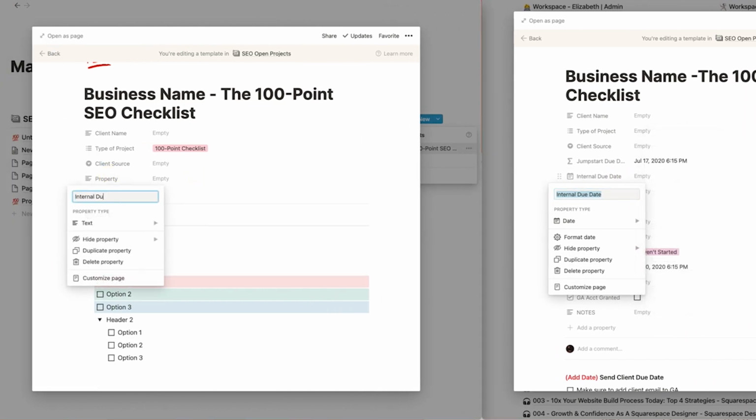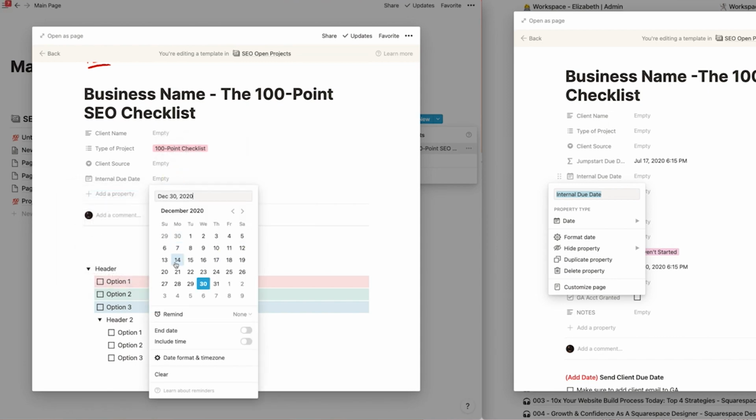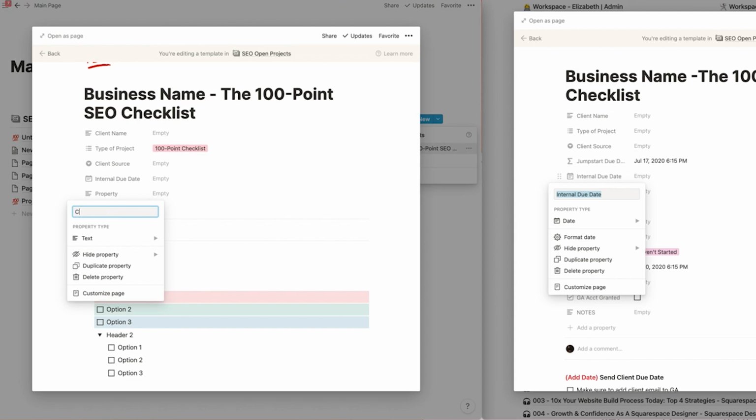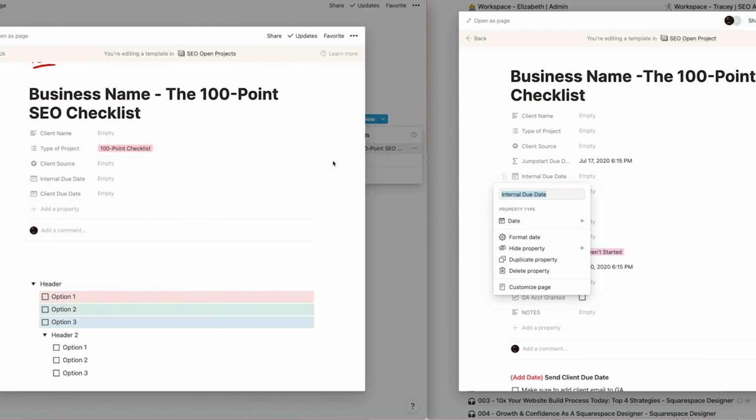So internal due date, and then we select date, which just makes it so powerful. You see, it just shows up, and you could choose the date. You could set a reminder. It's really beautiful. Internal due date is there. Now let's do client due date, and then do date, and then we're good to go. Oops, click out of that.